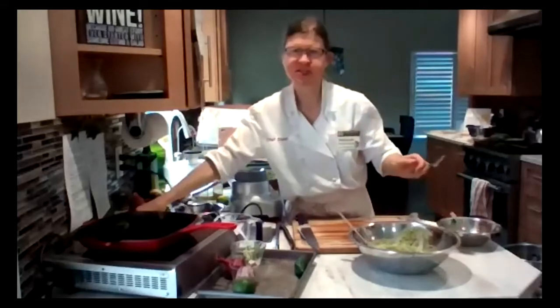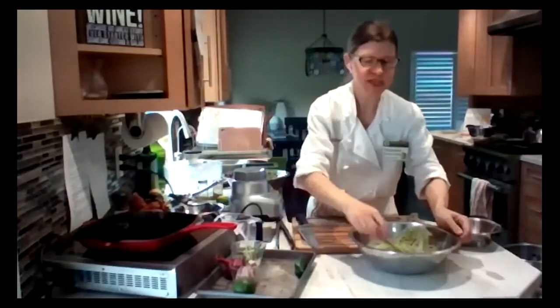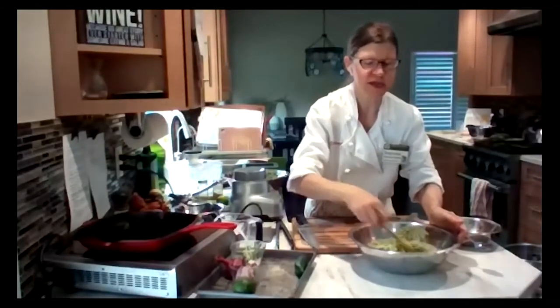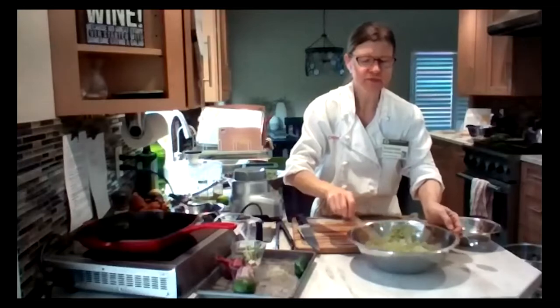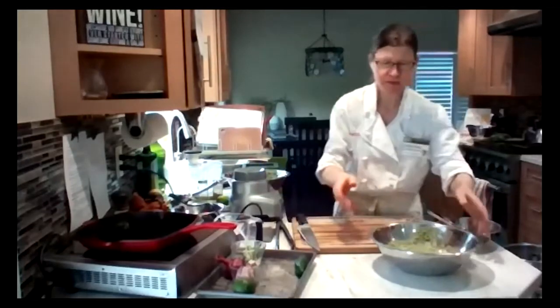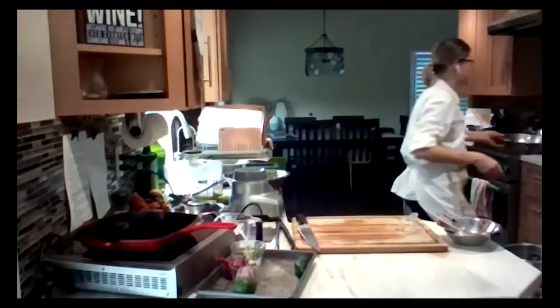I think it needs a little more salt. The job of salt is to bring out the flavors that are all here. So if you taste it and it just tastes kind of plain or cardboard-ish, then you need more salt. Okay, and then from here you can play around. If you want more acid, add more lime juice. If you want more avocado, add more avocado. Up to you. So there is our avocado tomatillo salsa.